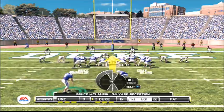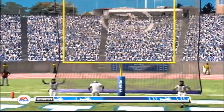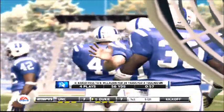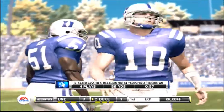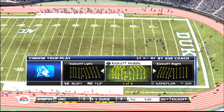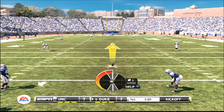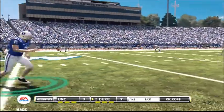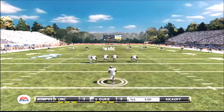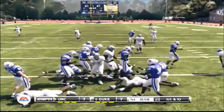They'll line up for the extra point in an attempt to tie the game. He makes the PAT. And now we take a look at the drive summary. Duke ready to kick this one off. Morris from the 7 gets to about the 24-yard line.